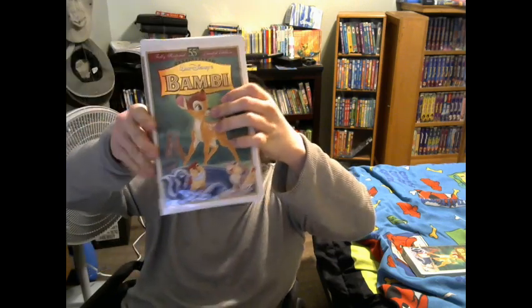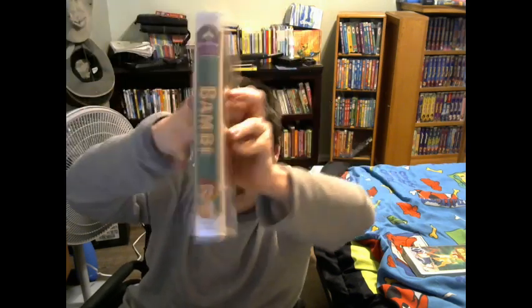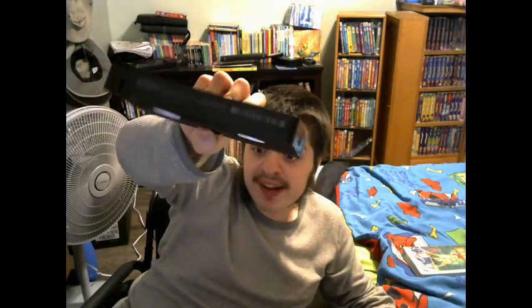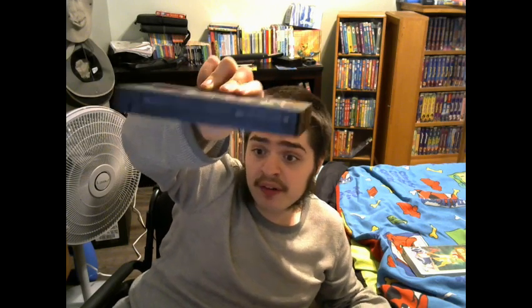We'll start off by looking at two different VHS copies of the Masterpiece Collection edition of Bambi. This is the fully restored 55th anniversary limited edition, and this is also the very first Disney VHS release to be THX certified. And of course, it's got the ink label here, and the print dates and early printing from December 10th, 1996.